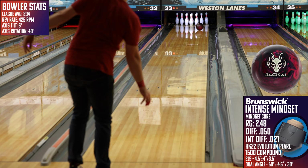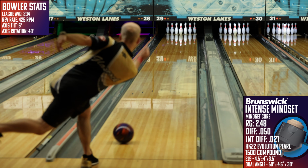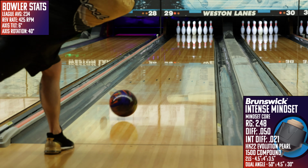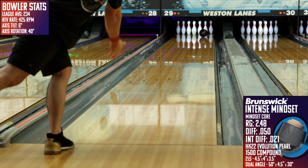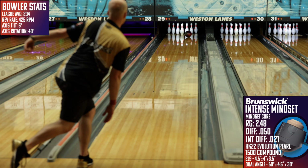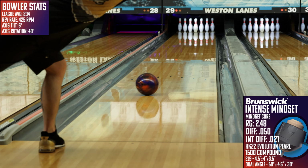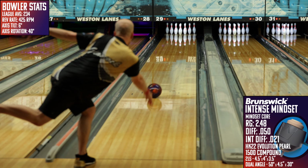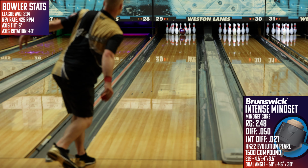So with that, here's my recommendations on the types of bowlers that I think would match up well with the Intense Mindset from Brunswick. The first is low axis rotation bowlers. Because its predecessors were so good when keeping your angles in front of you, I think that players with a limited axis of rotation will be able to stay in friction longer and still carry with the Intense Mindset due to its increased angle off of the spot.